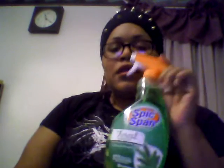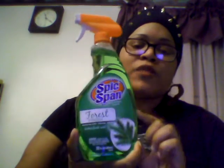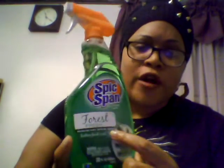Another favorite of mine is their Spic and Span cleaning products. This is a new fragrance because I like to just have fresh stuff to keep the house fresh. This isn't a deep down cleanser, but this is something that actually will deodorize. So for surface cleaning, it is great. And this is the Spic and Span. They have a new fragrance, which is the Forest Fresh. Yes, and it smells wonderful. It makes your house smell like Christmas. It's like pine trees. So I did purchase this. Wonderful smelling, and I like it. This is Spic and Span, and again, it's $1.